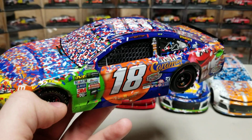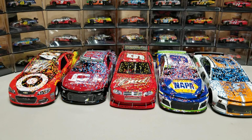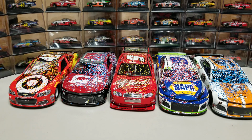So you can imagine our top 5 is going to get even more crazy. Now, coming in at our number 5 position, I've got big news. There's one driver who has 3 cars in the top 5. He's got number 5. It's going to be Brad Keselowski's Fontana race win from 2015.